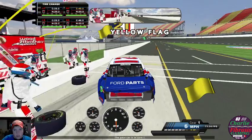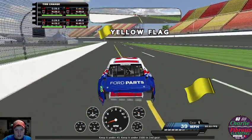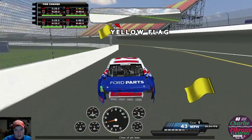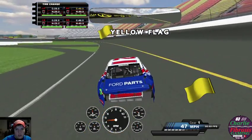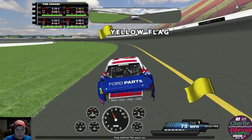Okay, go, go, go. The pace car in turn 1, pit road speed, 45. Remember, 35, 102nd gear. Clear to the wall. We're all clear, go hard. Caution's out, caution's down. Stay behind, pace car.